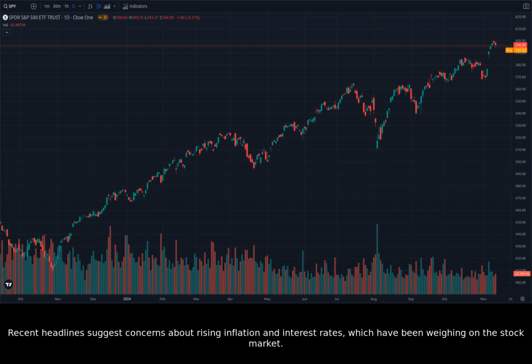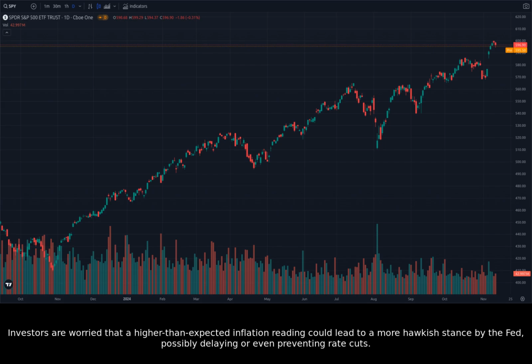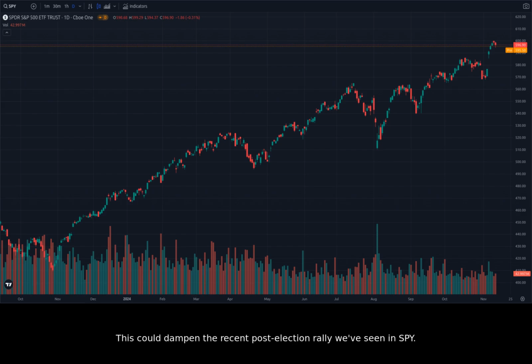Recent headlines suggest concerns about rising inflation and interest rates, which have been weighing on the stock market. The Federal Reserve is expected to release its October CPI report soon, and this will likely be a key factor driving SPY's price movement. Investors are worried that a higher-than-expected inflation reading could lead to a more hawkish stance by the Fed, possibly delaying or even preventing rate cuts. This could dampen the recent post-election rally we've seen in SPY.